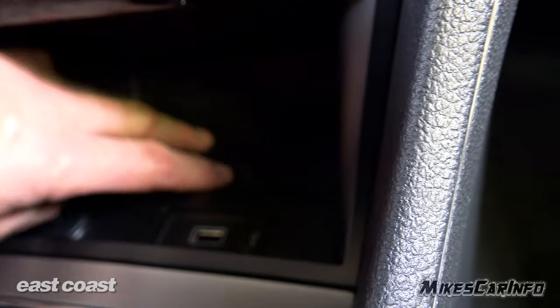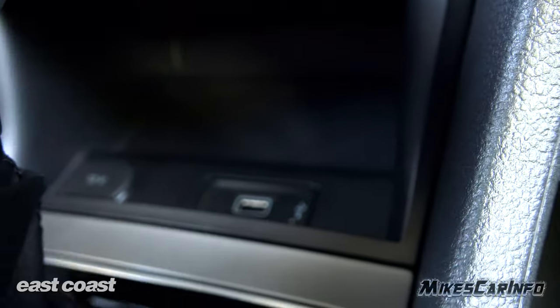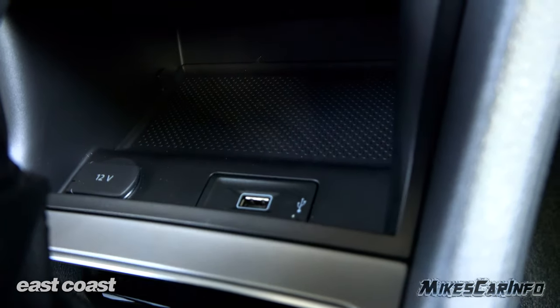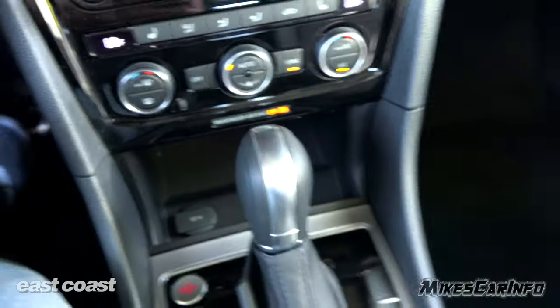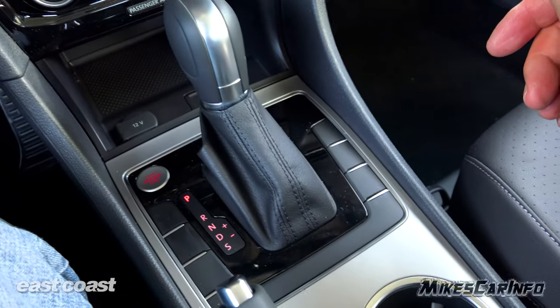If you want to use your Apple CarPlay or Android Auto, you put your phone right there, plug it in. That way it will access the system. And you have a 12-volt power supply over here as well. Okay, so here's a shifter. We already saw the push button start, but there's the shifter.